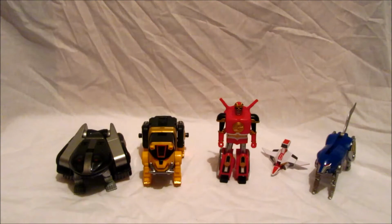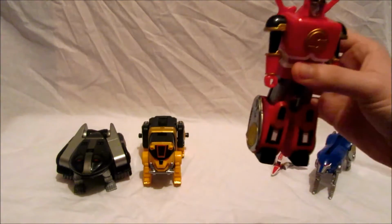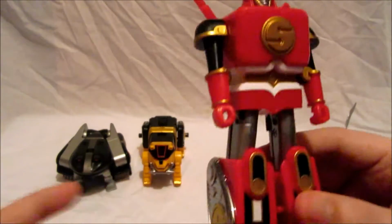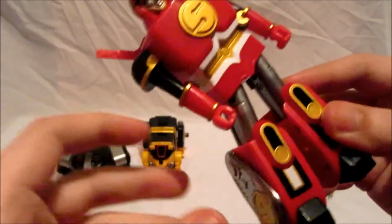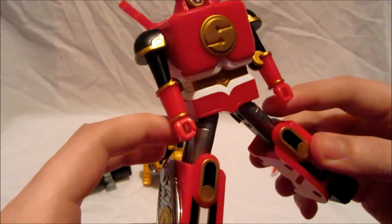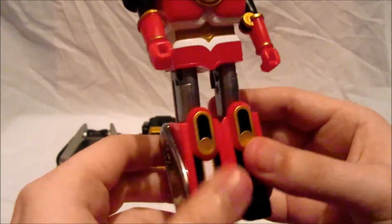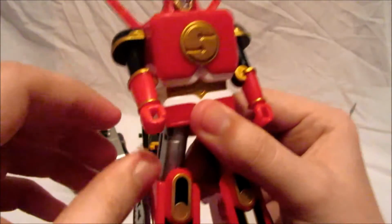Okay, so let's make a start with, oh wow, we've got to start with this one, the Red Ape Ninja Zord. So this, as you can see, the Red Ape Ninja Zord is a lot different from the original one because, look at that, straight away it's amazing because the legs can split apart or attach together as part of Megazord transformation. It's excellent. And also look at this.